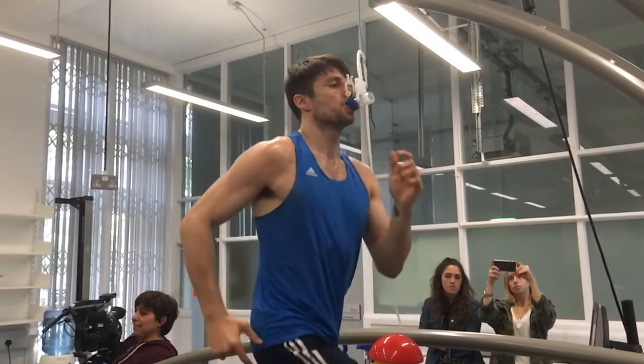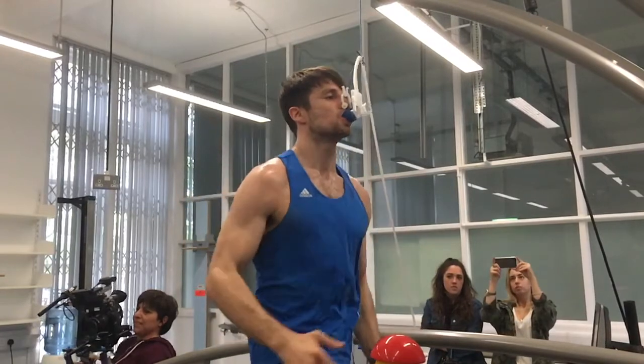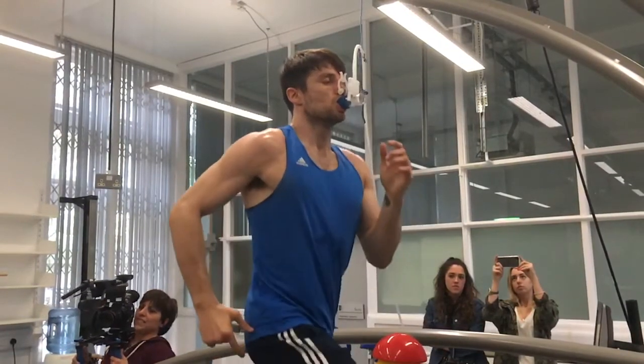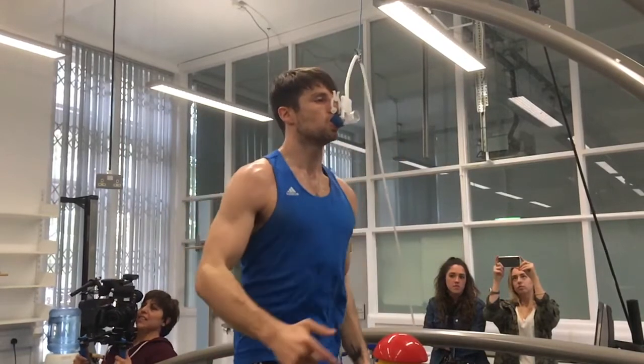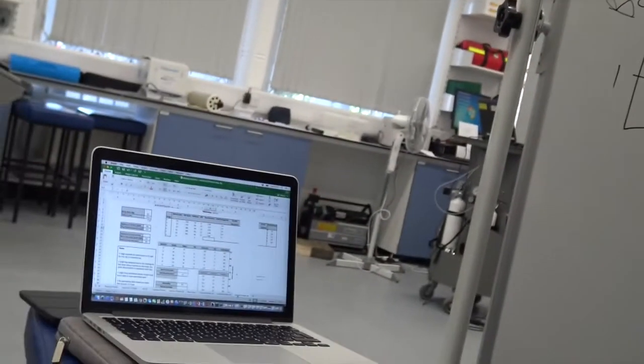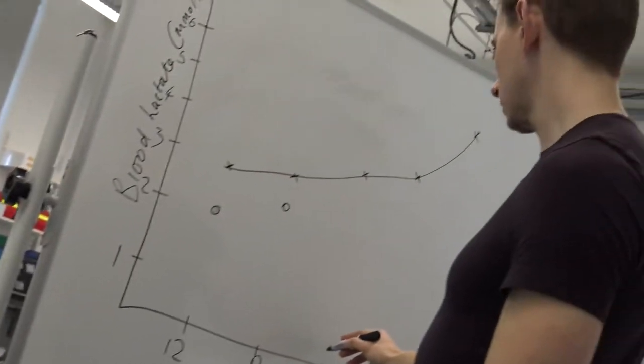Another fitness test that we use in our labs is the lactate profile. It's a great way to determine specific physiological responses to high intensity exercise. Rather than myself explain this, I'll let Dr. Alan Ruddock provide a very quick and concise explanation.